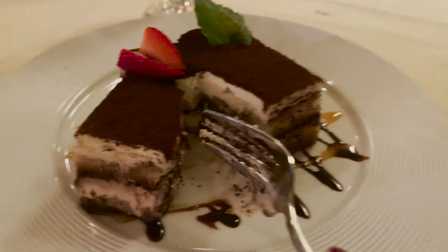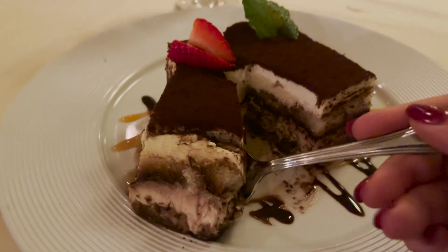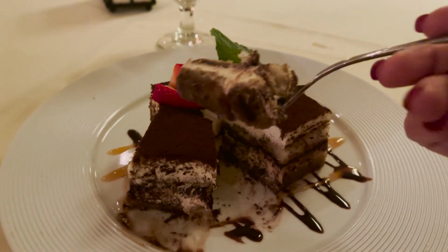Ooh, boy, that looks great. Oh, yes, that's what I want to see at that bottom. That's great. The bottom is really soaked, and it's bringing so much moisture into the cake.